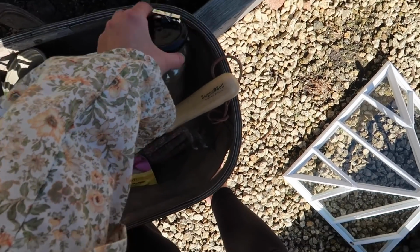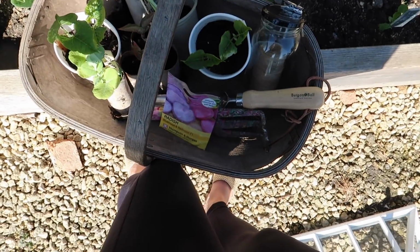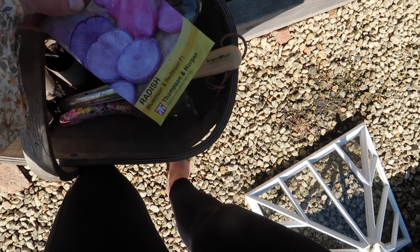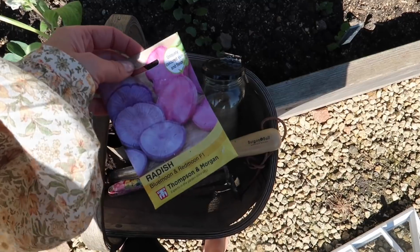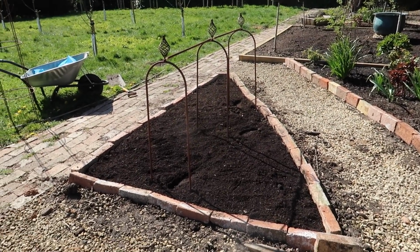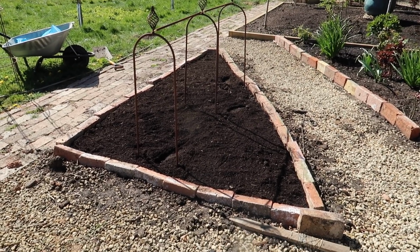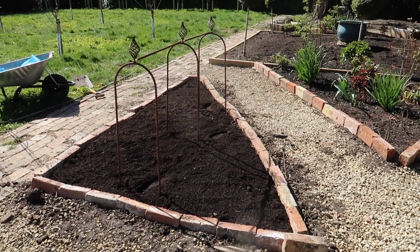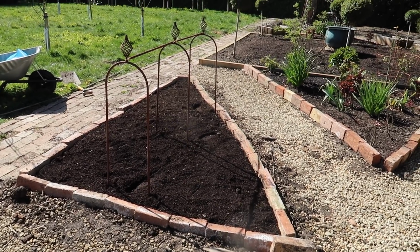I've also brought some string so that I can create a bit of support for some of the broad beans. And then I've also brought some radish seeds. I love how these look. The radishes in the salad last night were so lovely. These ones here in this bed are doing really well. So I thought I would plant some of these behind the broad beans for now. That area might get a little bit shaded later in the summer when the beans get big, but I think for now it'll get plenty of sunshine to grow me some nice radishes for late spring salads.